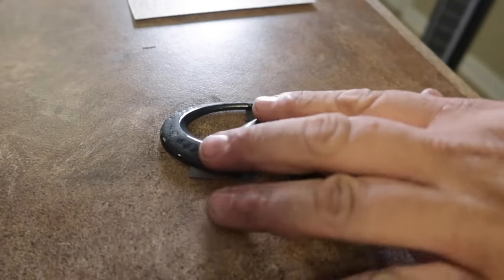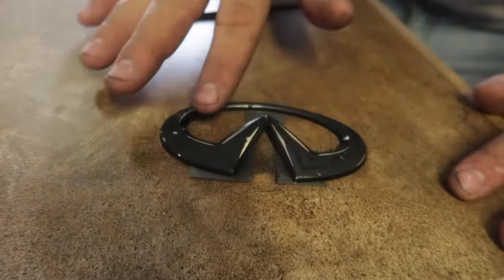Damn it! All right, so what I did was I got some 3M tape, took this emblem, put it right here.